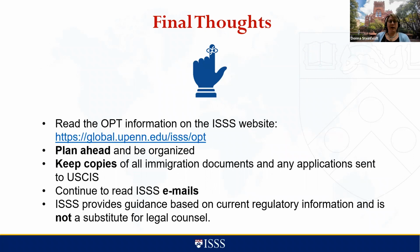And keep reading our emails. It's really important to make sure you're reading our emails so you don't miss out on any important immigration updates that could affect your status and staying in the US. And just remember, we're providing guidance. If you have a situation that requires legal counsel, this is not a substitute.